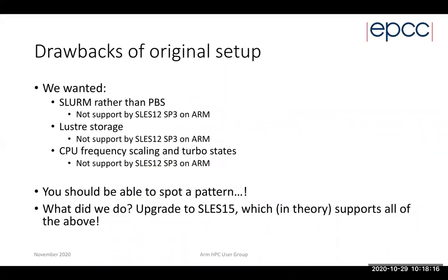But there were some drawbacks to the original setup. What we wanted was Slurm rather than PBS, but this was not supported by SLES 12 on ARM. We also wanted a fast parallel file system, preferably Lustre. Again, this was not supported by SLES 12 on ARM.